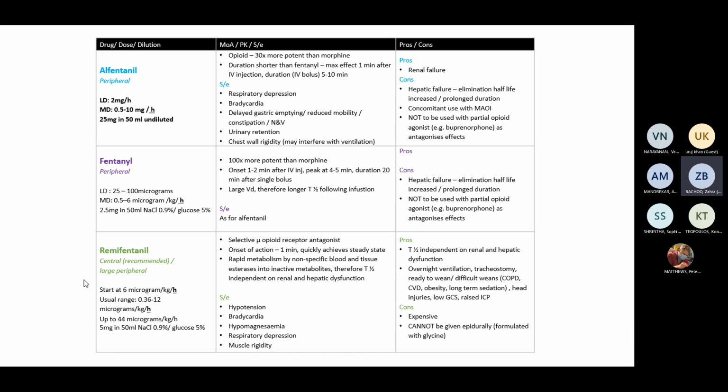So this is comparing remifentanil, alfentanil, and fentanyl itself. There are different pros and cons to each one of these. Just on the right-hand side, you'll see that alfentanil is not really suitable for those in hepatic impairment, but for renal failure, it's quite a good option. Fentanyl, the same thing. It's not really a good option for those in hepatic failure. With renal failure, it depends.